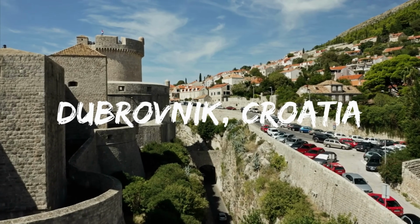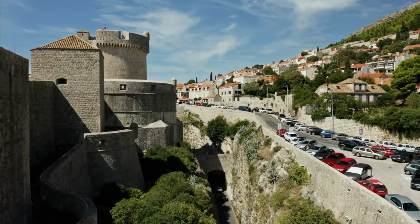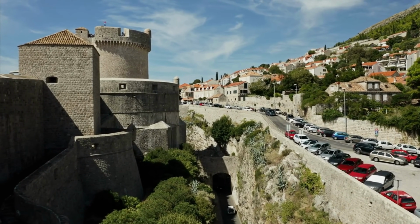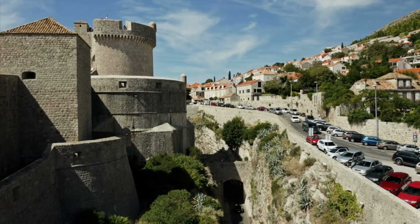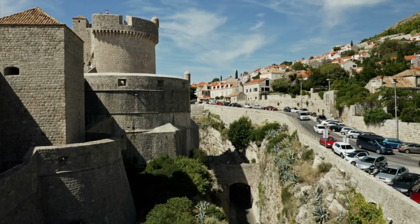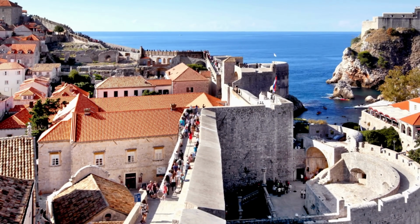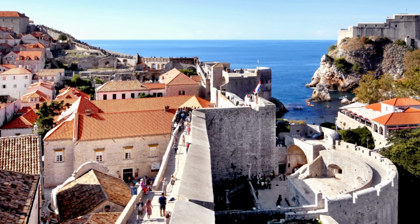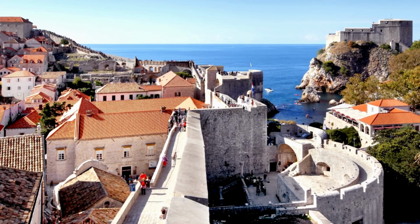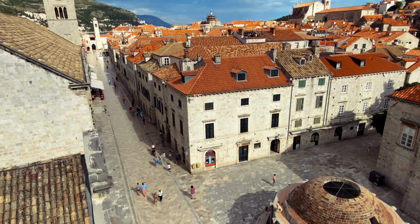Dubrovnik. The old town of Dubrovnik is a UNESCO World Heritage Site and is brimming with historical and cultural treasures. Its limestone paved streets are lined with elegant palaces, churches, and monasteries. The highlight of the old town is the Stradun, a vibrant pedestrian thoroughfare with charming cafes, shops, and lively street performers.